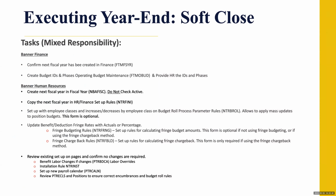So now we get to the part where we start talking about the actual steps. There are a lot of mixed responsibilities within the fiscal year-end process on the HR side. Grace has already alluded to creating a fiscal year. That's one of the first things that needs to happen: the fiscal year needs to be created for the new year, as well as budget IDs and phases. This is something on the finance side. Once those budget IDs and phases are created, they typically help identify what type of information we're sending over to finance. For instance, your phase might be a labor phase and your ID might be the fiscal year. Once those two criteria are completed, we then start moving into the actual steps within Banner HR.